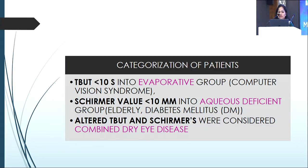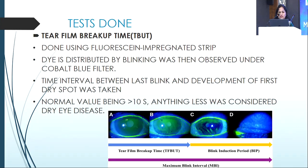TBUT less than 10 seconds was put into the evaporative group, which has computer vision syndrome. Schirmer value less than 10 mm was put into the aqueous deficient group. Abnormal TBUT and Schirmer's test were considered in the combined dry eye disease group.